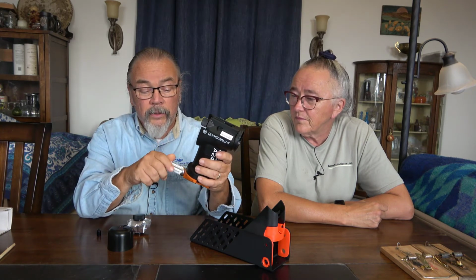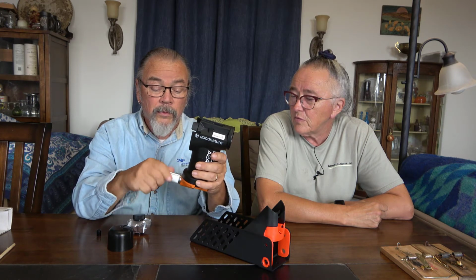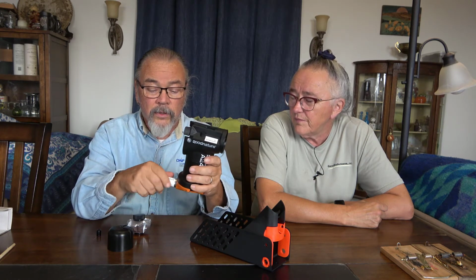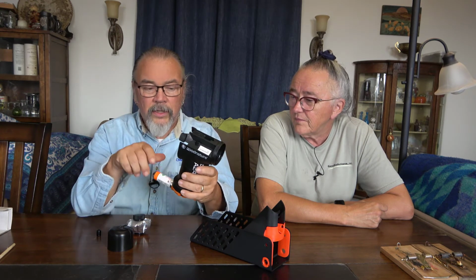The power source for this trap is a CO2 cartridge. For those of you who have ever shot a CO2 BB gun, that's what this is. It screws into the end of the trap. Are you supposed to do that before you put the other stuff together? Yes. You tighten it down. The first thing you're supposed to do is test this mechanism to see if it works.